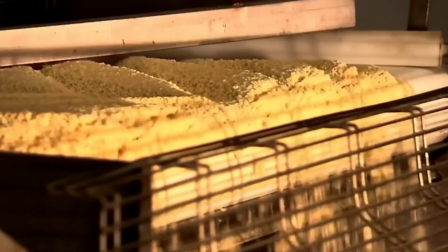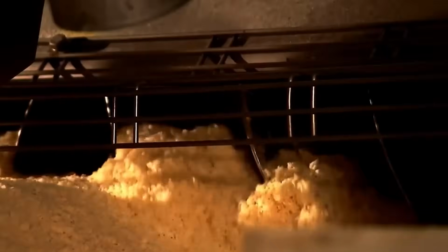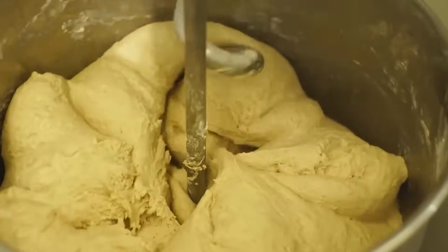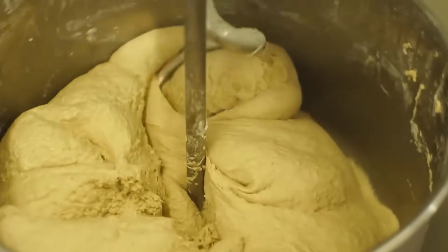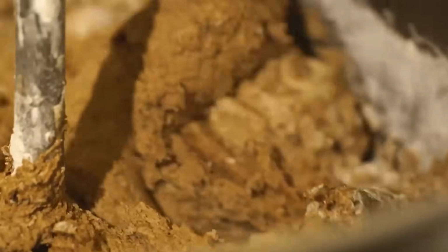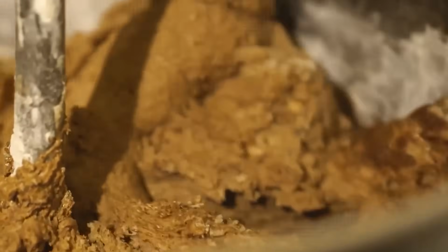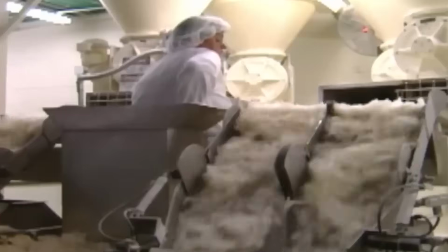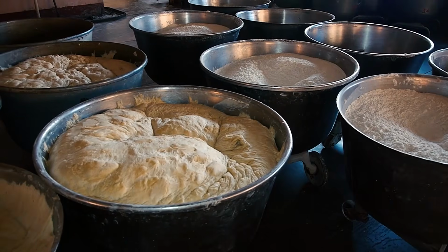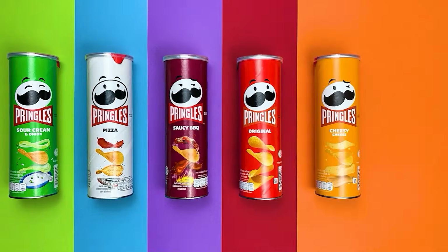These are ground into fine granules and delivered to Pringles production facilities in bulk quantities, stored in climate-controlled silos to maintain moisture levels and prevent clumping. To this potato base, manufacturers add a precise blend of rice flour, corn flour, and wheat starch. This multi-starch formula gives Pringles their distinctive light, yet durable crunch, firmer than a classic chip, but less dense than a cracker. Each ingredient is selected for its functional properties.